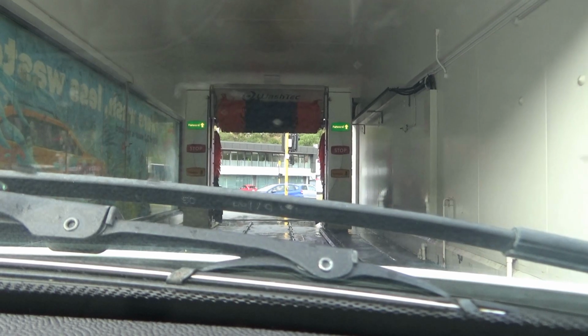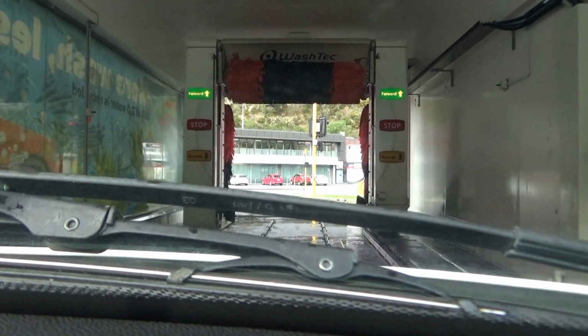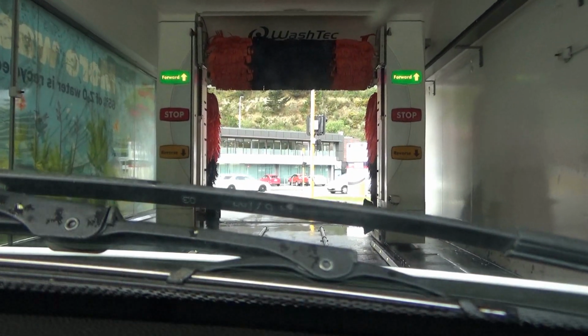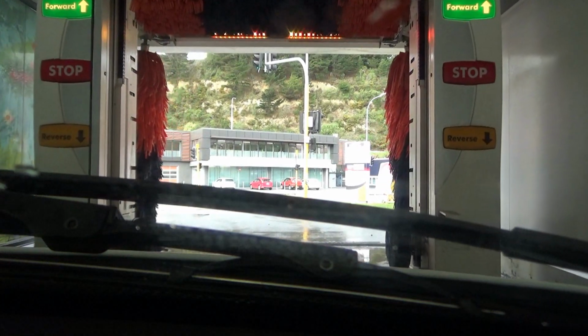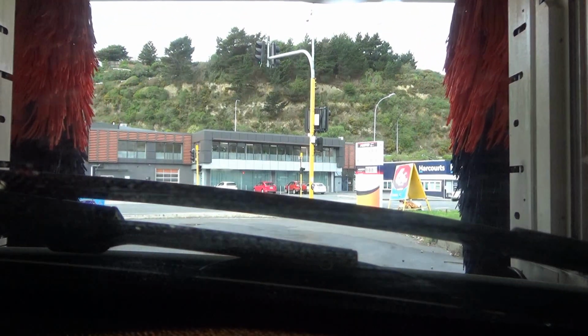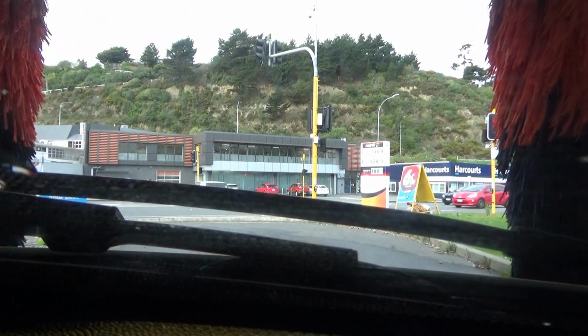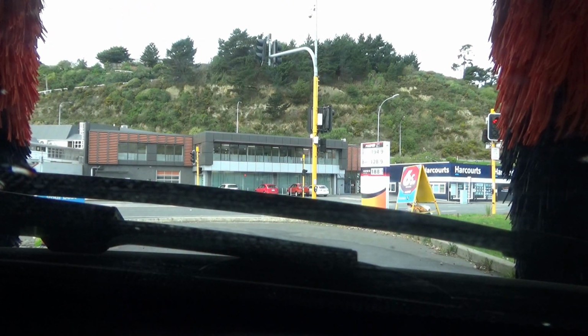In we go. Slowly does it, because it's got the undercarriage thing. I'm trying to line up with it. Okay, here we go. Forwards. We've got all the nice LED lighting here. Stop. Here we go.